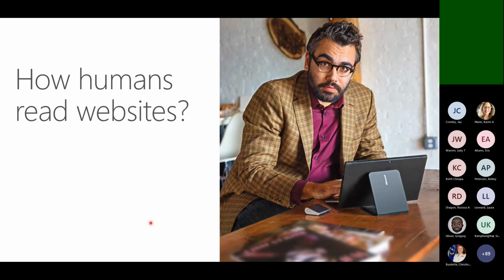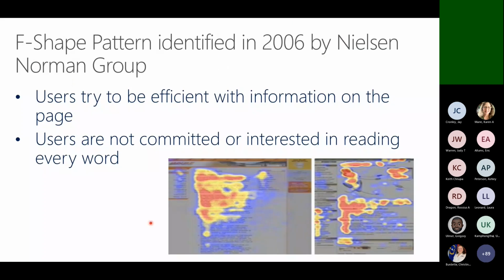So how do we as human beings read a website? Well, take a look at this. You can kind of see the picture back here with just a wall of words. As human beings, we start reading and then we read less and less, and it starts to emulate the F. Notice how it comes across.